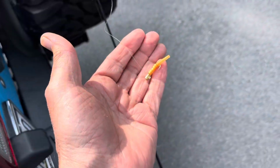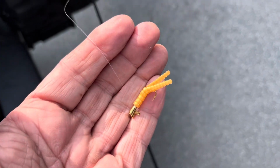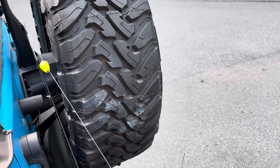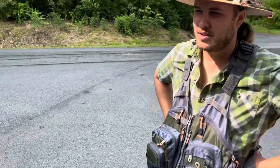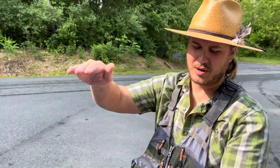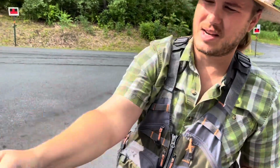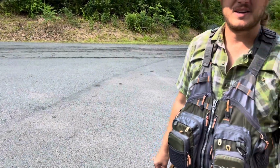All right. Okay, so this is the rig. It certainly does look like a mealworm there. And just up the rig a little bit, we have that bobber, which at this point is supposed to simulate kind of a dead leaf floating around. That's so you can see where it's at, and it keeps your lure right at the right level in the water. If you're in shallow water, you just slide it down a little bit. If you're in deeper water, you move it up a little more. Okay, let's go to your sycamore tree spot.